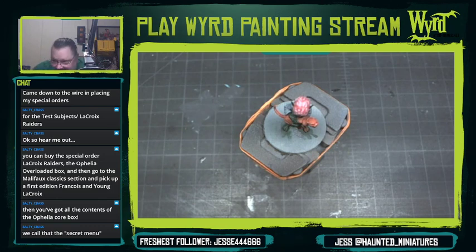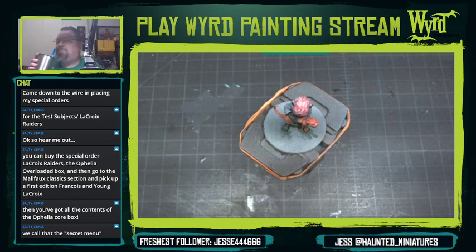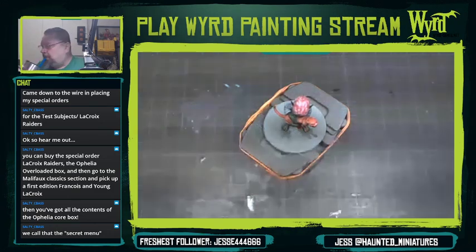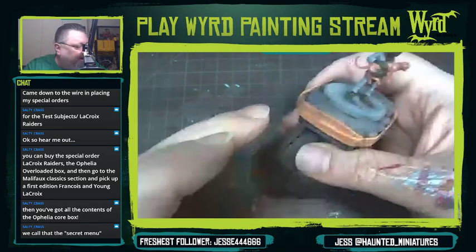Sorry, dropped my brush. Secret menu. Yeah, I have done that with a couple that either didn't have third edition equivalents at the time. Like I did buy the Hanged for my Jackdaw crew from the 2E Classics Malifaux, or the 2E section of the Malifaux, because they weren't yet available in 3E at the time. They are now, but they weren't then. But that sounds like a lot of box purchases just to get the core.